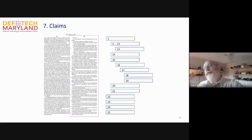What's important to understand is that the claims have a structure. And I put those numbered blocks to the right to illustrate that. So claim 1 is the principal claim. Everything after that, from claims 2 to 12, refer back to claim 1. Claim 13 refers back to claim 12. Claims 14 and 15 refer back to claim 1. I won't talk through the whole thing, but if you think about it, the structure is actually quite logical.